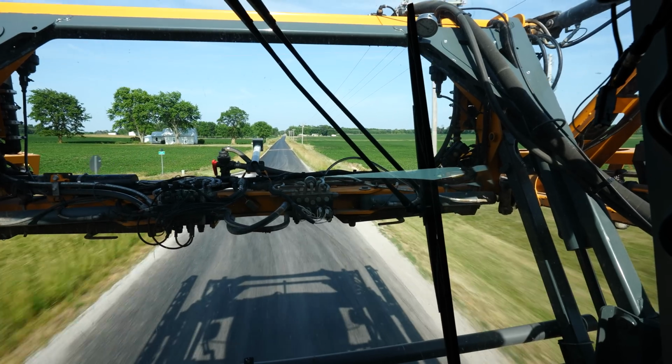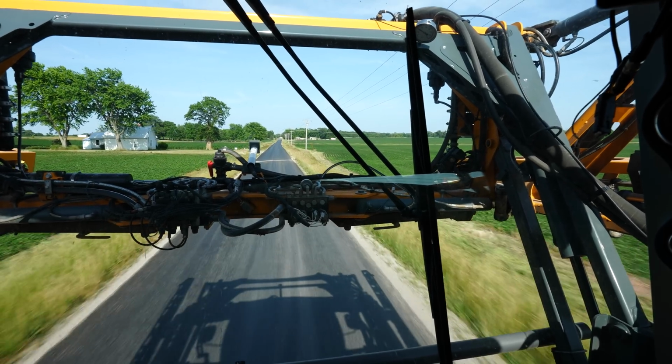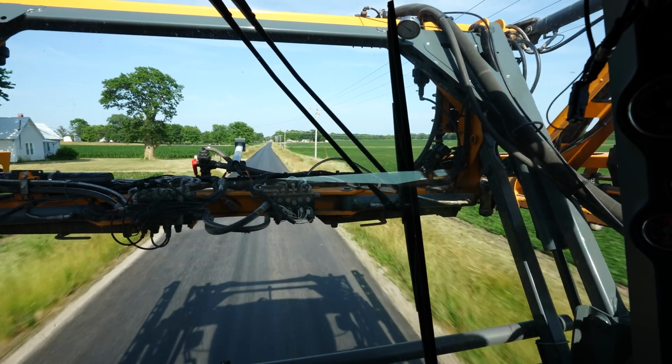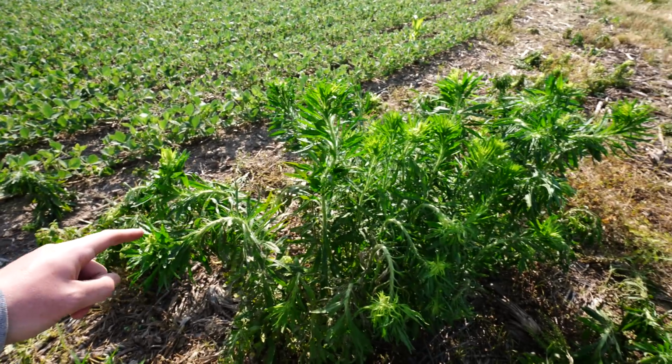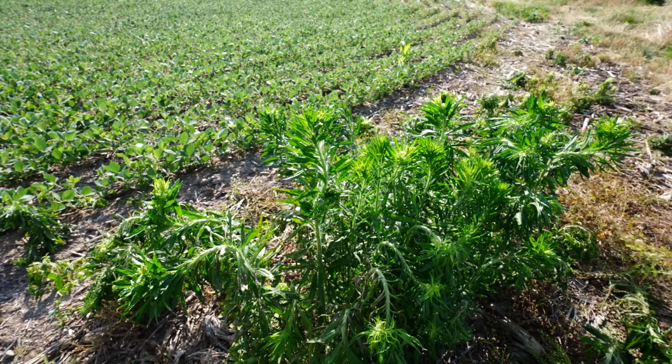Speaking of things that were my fault, I have one last thing to clean up, and that's where I started spraying Enlist for the first time, right here east of the main farm. I want to hop out and show you something really quick. You see this mare's tail right here? Classic symptoms of growth regulator herbicides. Twisted up and starting to turn towards the ground.